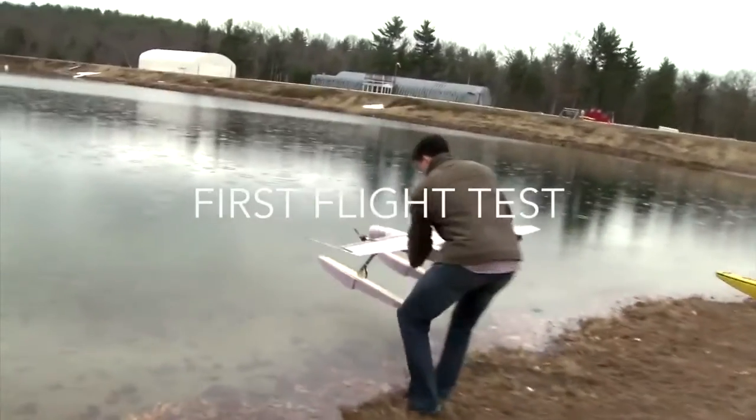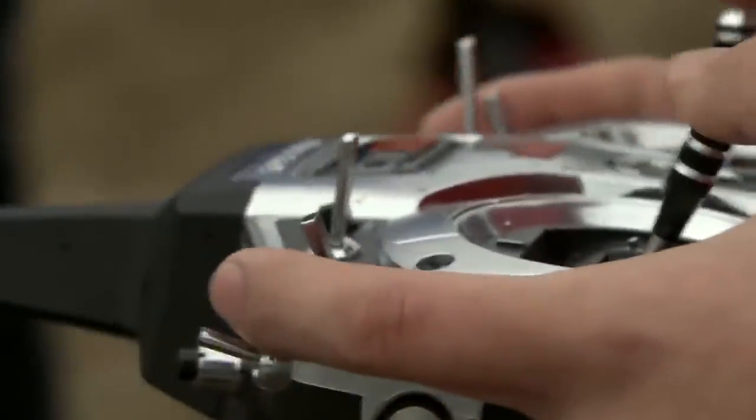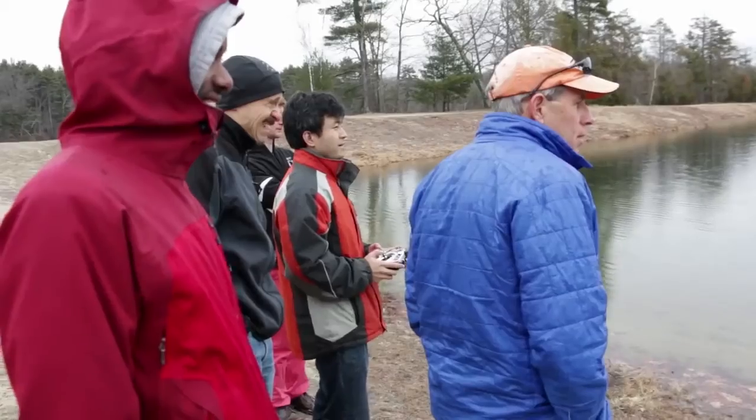Is someone recording the settings? Yeah, okay, do it. Ready? All right, ready? All right, full power, flat.